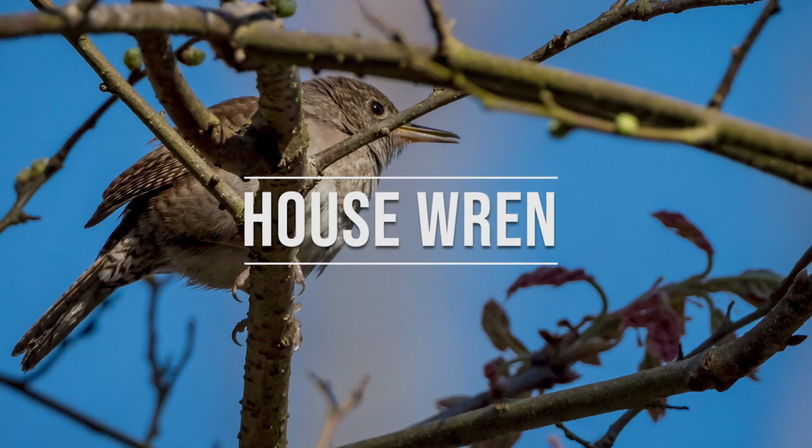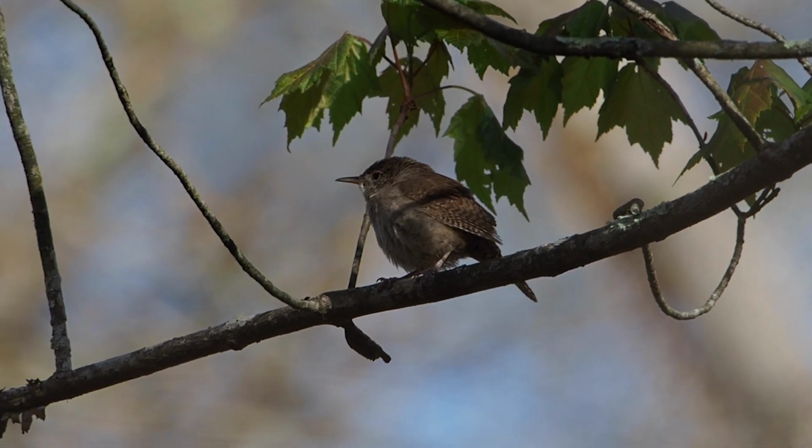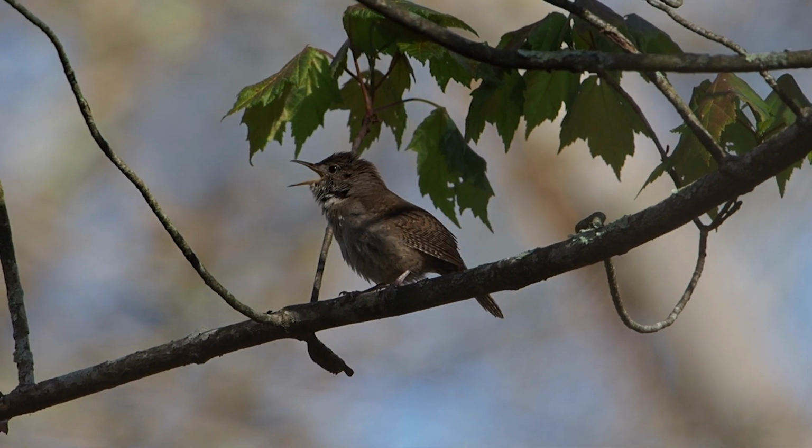There were a lot of house wrens along all the trails, and they were just giving their incessantly loud, bubbling, chattering type call.